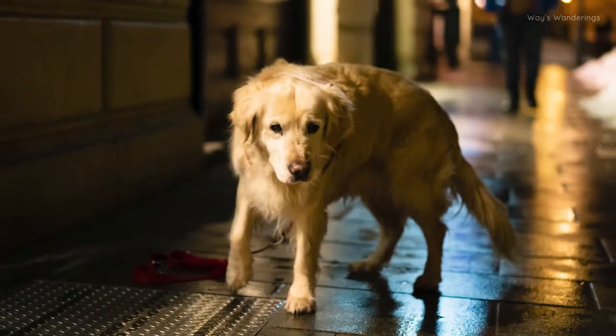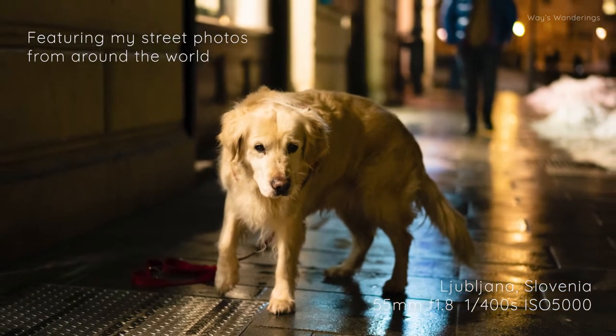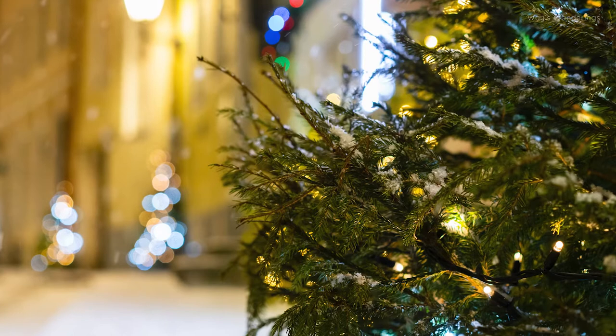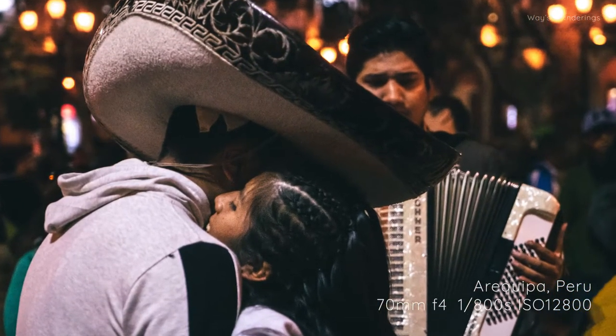Number 5. Use a fast prime like an f1.8 or faster. It can mean the difference between getting an average shot or an amazing one. But if you don't have one, don't sweat it. I have a ton of night shots taken at f4 simply because that was the only lens I had with me at the time. You know what they say, the best camera is the one you have on you.